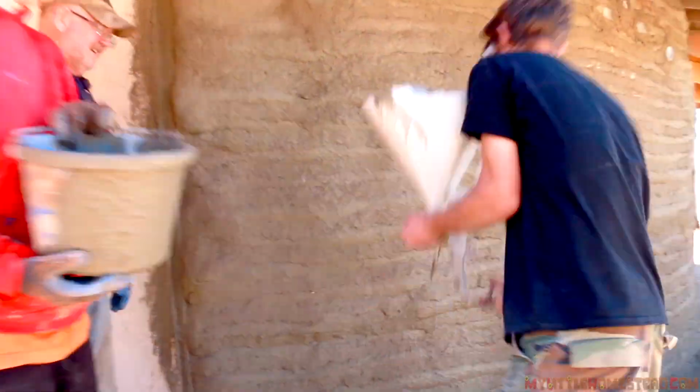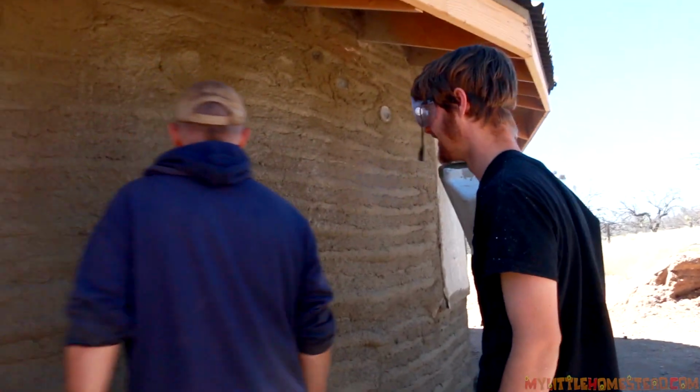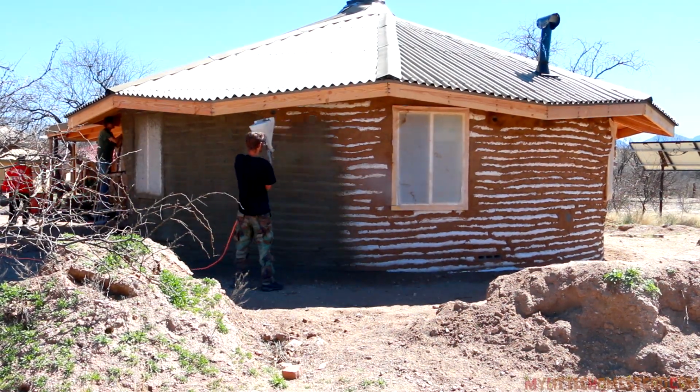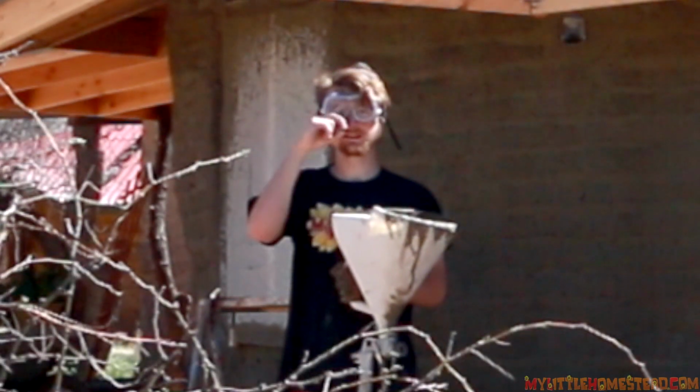Looks like water. Nice, huh? It is nice. Good? Yeah. Although I still think it should have been wetter. I need windshield wipers.